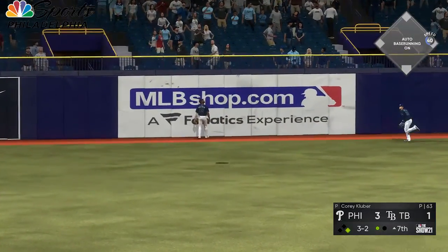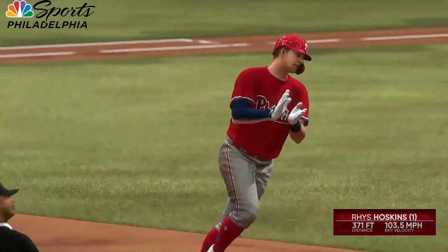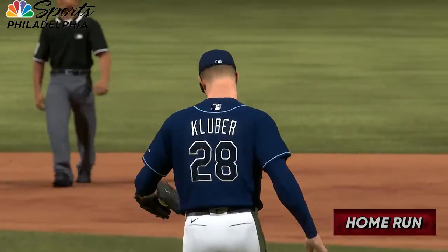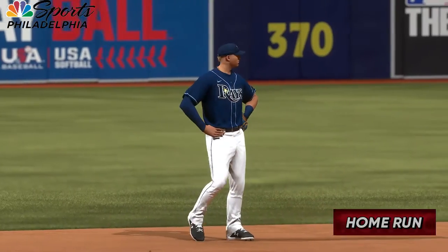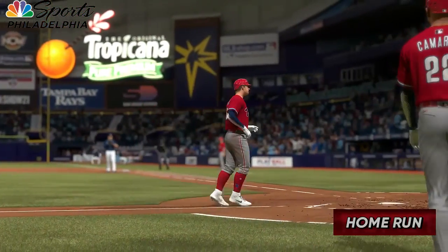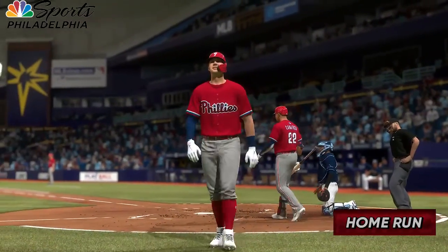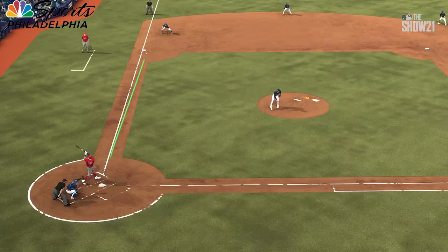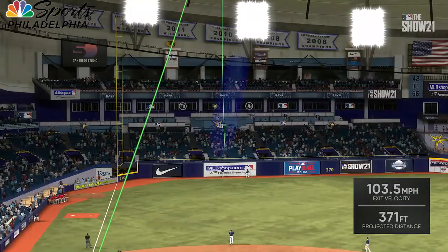Looking up is the left fielder. Gone! Rhys Hoskins with a solo shot, and the Phillies have opened it up now. It's 4-1. Man, this has been a rough one for this guy so far. That's the third homer he's allowed today. He better start keeping the ball down in the strike zone, or that total might continue to rise.